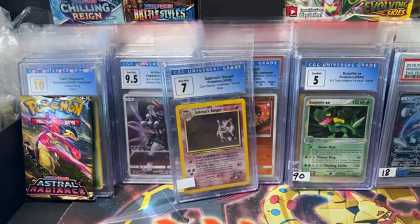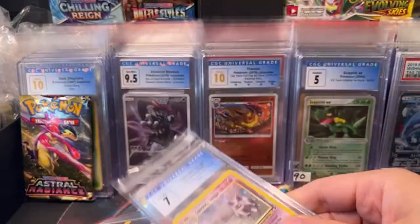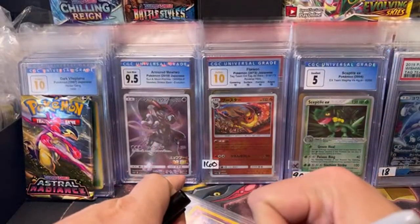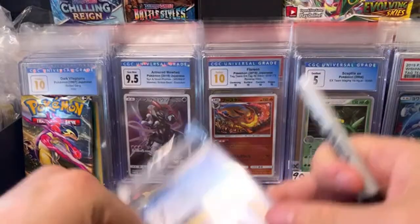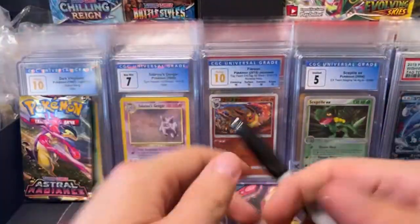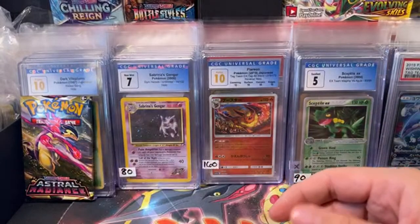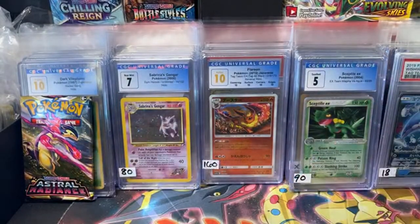So, I'm going to start this one off at $80. There we go. This is a 90, by the way. You got any Japanese team up? I used to. Actually, I have a case of it, but I don't have any for sale at the moment.